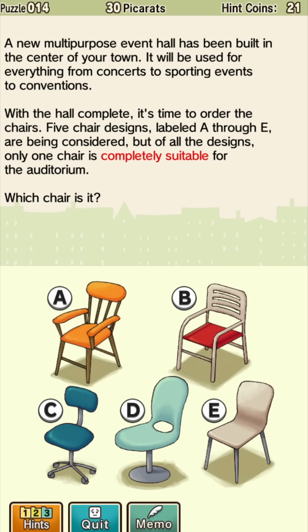I kind of expected to look down and see optical illusion chairs, you know? Like the tuning fork that's like 3 on one side and 4 on the other or whatever. I thought something was going to be wrong with these chairs. I mean, D and C would be weird chairs in a convention hall, but I don't think they're asking a question like that. I think there's some kind of clue.